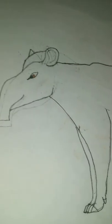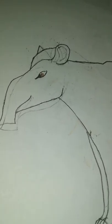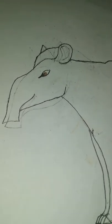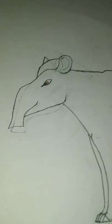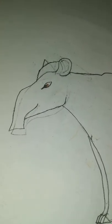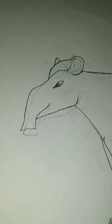Oh yeah, and these feet here, their feet are very splayed out for moving on muddy ground. Their thick skin is dark brown. And babies are born with white spots and stripes to be able to camouflage them in the forest cover to avoid predators.